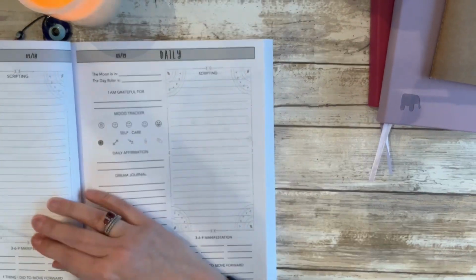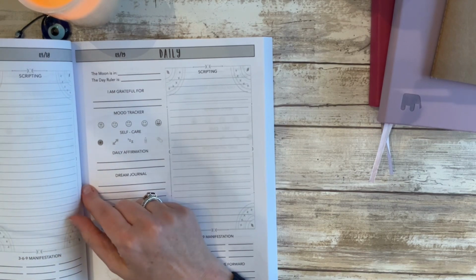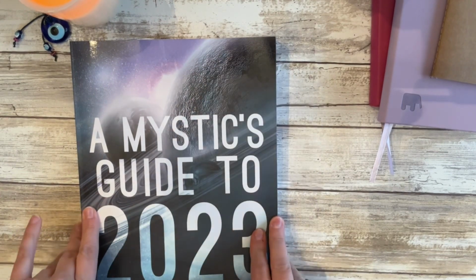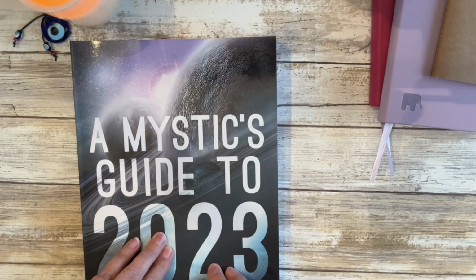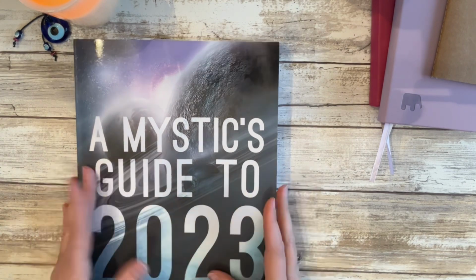Is there a spot for your tarot pull? No. There's not. But I thought this was just something different. I briefly tried scripting a year or so ago, but I think I was making more out of it than it needed to be. So we're going to see how this works, and we'll see if I stick with that or go to something else.